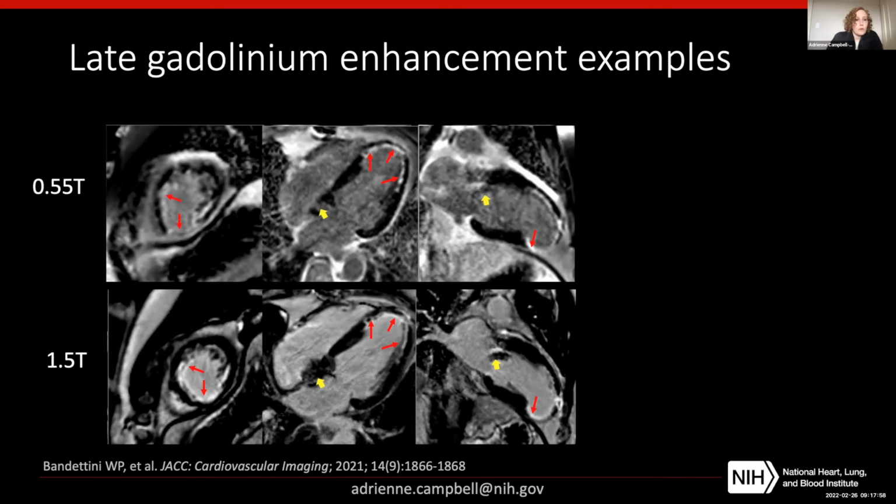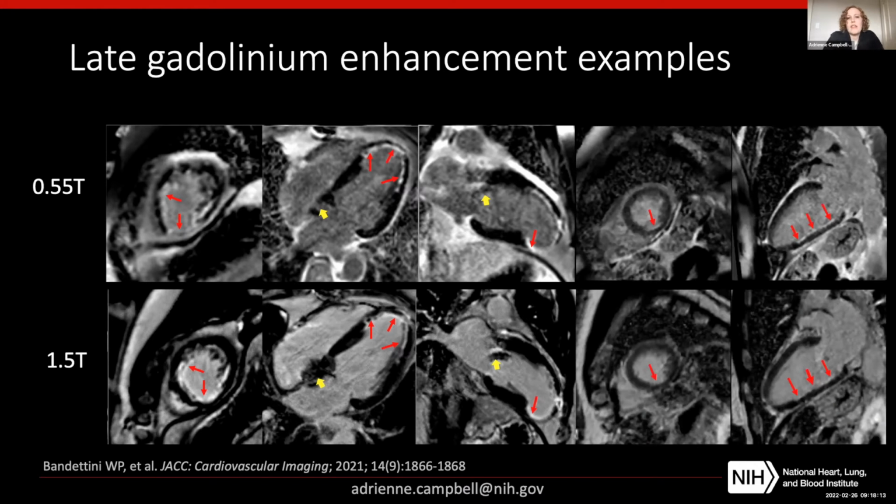So at the top, I have the 0.55T images, and on the bottom, I have the 1.5T images. And so in this patient, you can see a large wraparound LAD myocardial infarction. And you can see the yellow arrow showing the bioprosthetic valve. And then in this next patient, they had a right coronary artery distribution subendocardial MI. And again, you can see that MI being visible on both the field strengths.